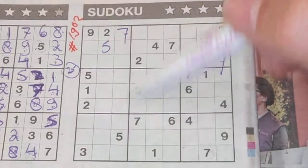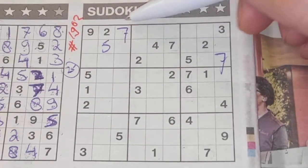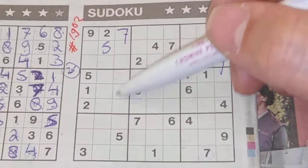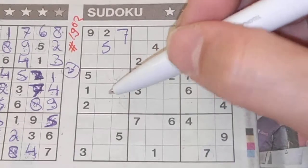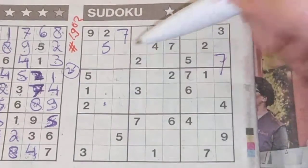So in this big square, one of the missing numbers is a 7. We see here 7, so no 7 in those three boxes. There are 7, no 7 in these two boxes. So the 7 could be here or could be there.